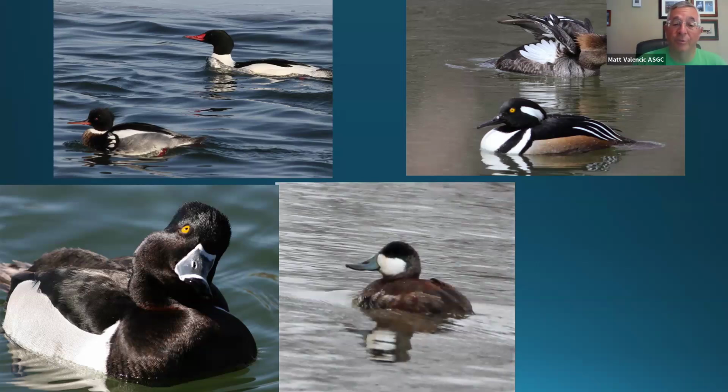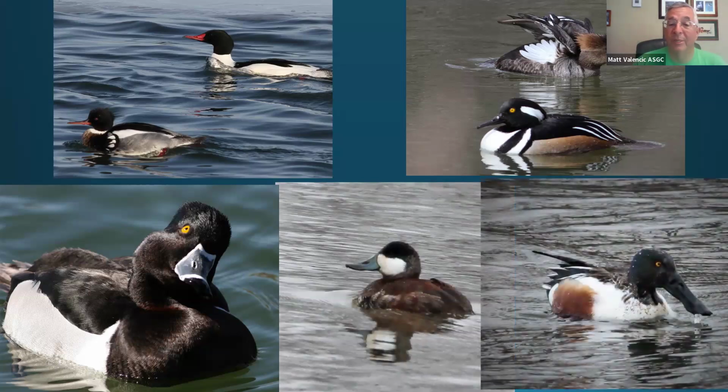Ruddy ducks by the hundreds when you find them making a big movement through, and the big spatula bill of the northern shoveler. They're kind of cool because they slurp stuff off the surface. They get in really shallow water, they stir up the bottom and get all the little invertebrates and insect larvae moving around, and then they actually have like a sieve inside that bill. They clamp the bill down, the water squirts out, and there's little sieves in there, almost like baleen on a whale, and it keeps the good stuff in and they can swallow it.